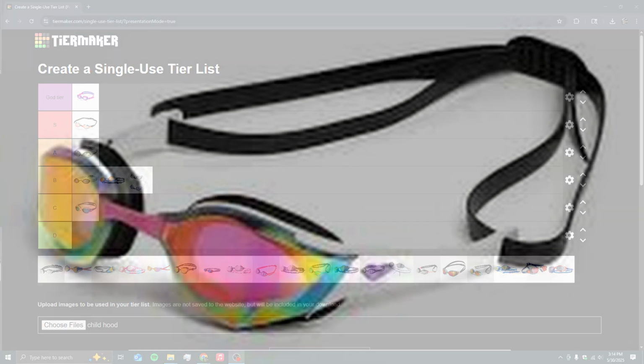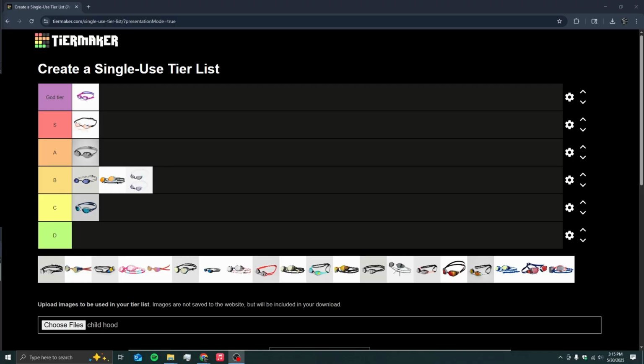And we're going to start off with the Cobra Edge Swipe. I don't own these at all because who the frick is paying $110, right? I honestly would not pay this much for a pair of goggles, right? Because they're basically just an upgraded or quote unquote upgraded version of the Cobra Ultras. They just look a little bit more aggressive, a little bit more geometrical.